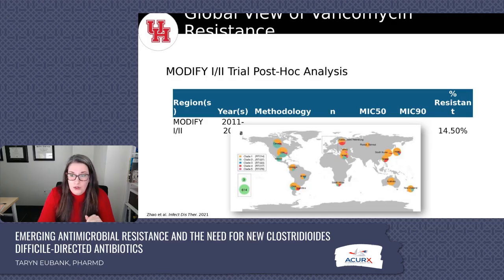And so we know that vancomycin has been one of the preferred agents. It's been used a lot. So this 14.5%, although concerning, is probably lower than what we are actually seeing.